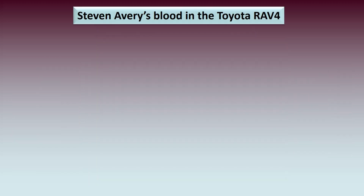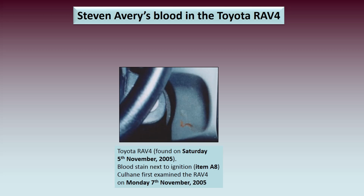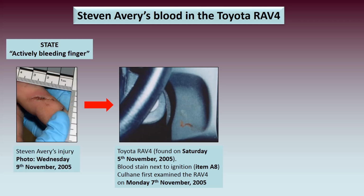Now, let's have a look at Steven Avery's blood in the Toyota RAV4. And here is an example of a blood spot that was found right next to the ignition. And this was given the title Item A8. Now, according to the state, the case is that Steven had an actively bleeding finger, and the blood that we see in the Toyota RAV4 was from an actively bleeding finger.